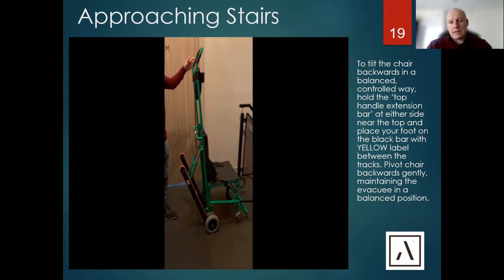Once on the stairs and the track takes over, bear in mind what I said before about the friction and the traction that's gained by that movement. So the weight is actually pushing into the track, which is on the edges of the stairwell. In tilting it back, as I mentioned before, if you find it awkward, then use the yellow labelled bar. I'm going to call it a foot bar. It's about knee height at the back in the middle. So look for the yellow and then use that as your pivot point if you can't transfer it easily.